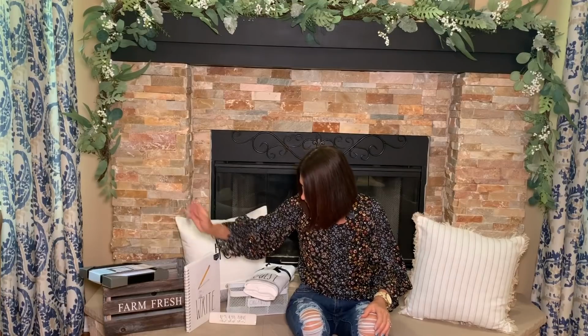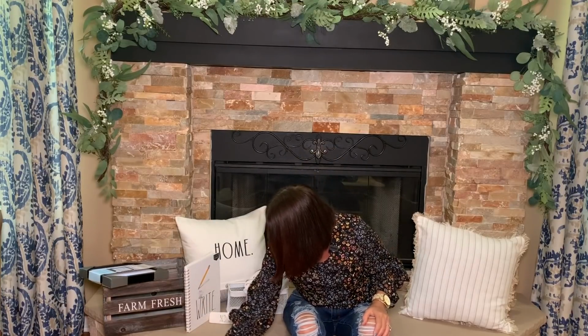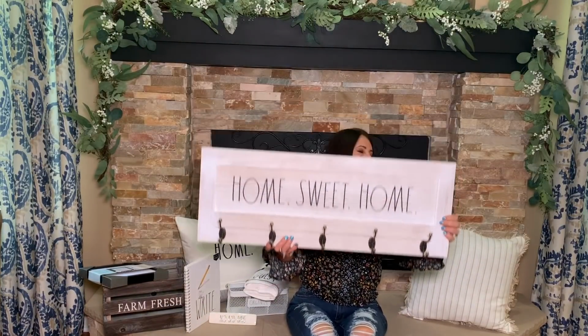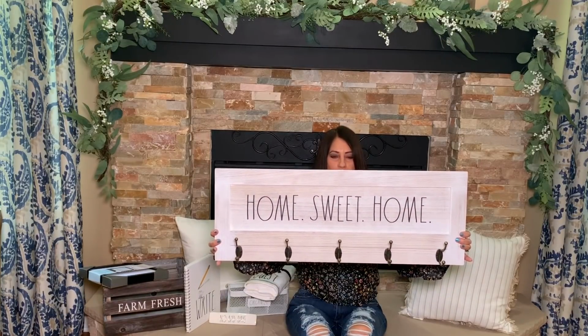And then I picked up this little item here. This is also Rae Dunn, super cute, I love it. Home Sweet Home with the hooks. Now my idea is, I was thinking about using this for my laundry room because I have a wall that has no pictures on it, just a table in front of the wall. And I thought this would be perfect, it could go right above the table.